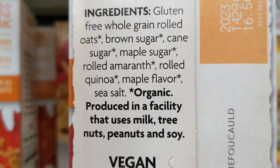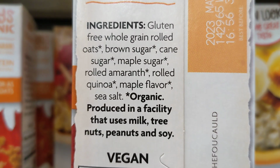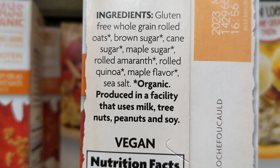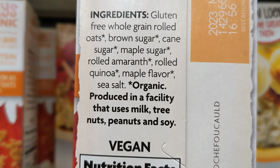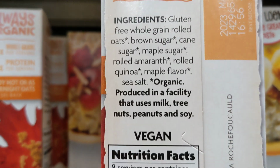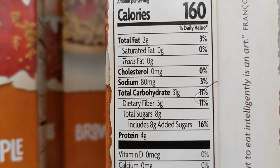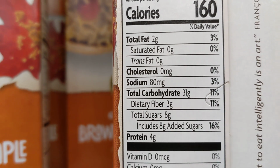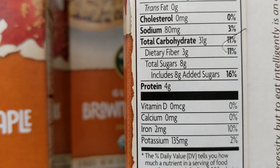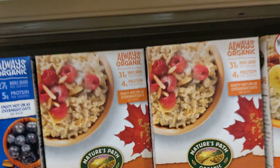So those are quick oats. Brown sugar is the second ingredient. Cane sugar is the third. Maple sugar is the fourth ingredient. So add all those up, and that's a lot of sugar. Rolled amaranth, that's another grain, maple flavor, sea salt. Let's see. Total sugars, 8 grams, protein, 4 grams. So there's just more sugar than there is protein in here. So I still think it's gonna spike your blood sugar.